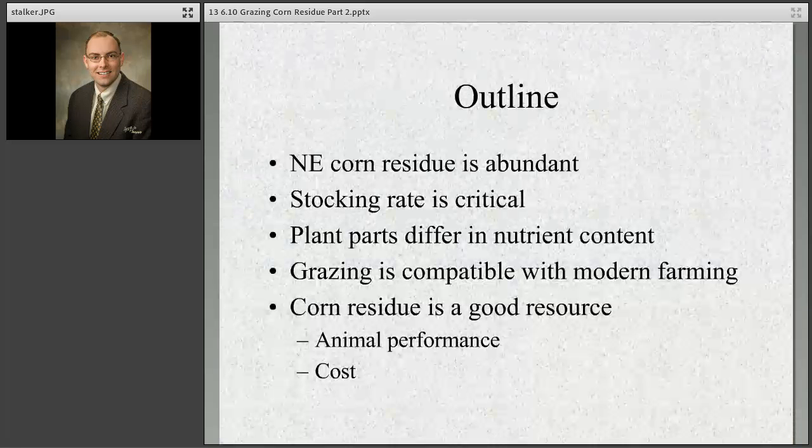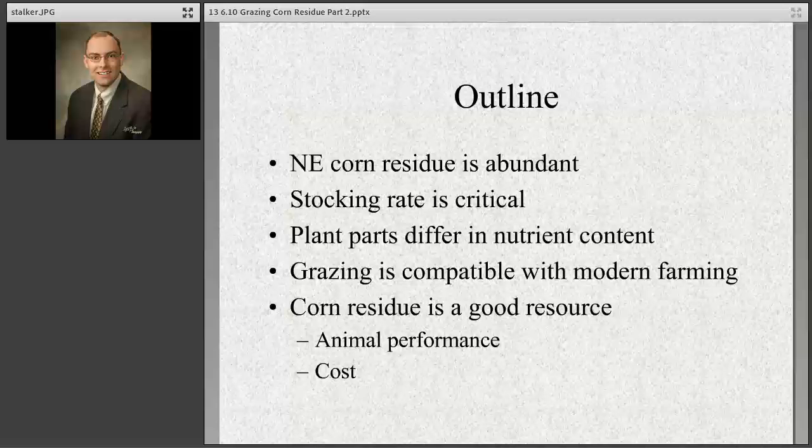I'd like to talk about how abundant a resource corn residue is in the state, and what a good advantage it gives to cow-calf operators to utilize corn residue during the winter. By far, the most important consideration when grazing corn stalks is the stocking rate, and we'll talk about that. The reason why it's so important is because the different parts of a corn plant differ in their nutrient content, and it's important to set the stocking rate appropriately so that the cows are consuming the most nutritious parts of the corn plant, and so that we move them to a new field before they start eating the less nutritional parts.